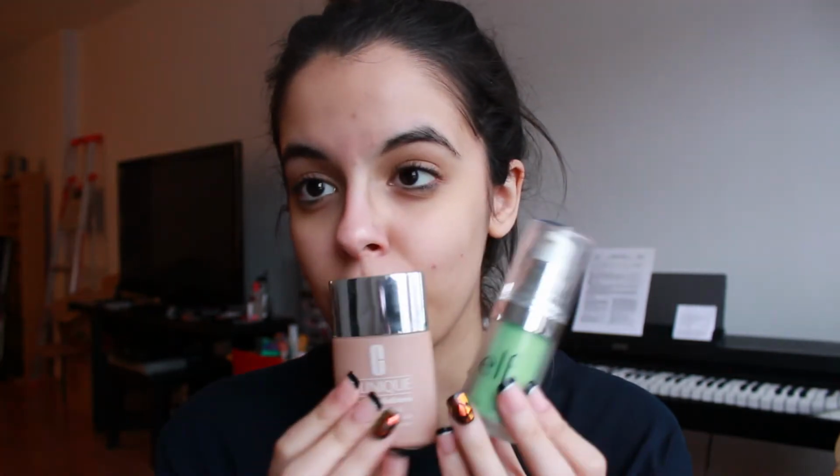So the primer that I'm gonna go in with today is from e.l.f. Cosmetics. This is the Blemish Control Face Primer with Salicylic Acid in it, and then the foundation that I'm going in with today is the Clinique Acne Solutions Foundation, again with Salicylic Acid in this. So these two products together I just think work very, very well when I'm having some problems with my skin. But I'm just gonna go in with that primer and foundation, not gonna spend a lot of time talking about this, and then we'll move on to the next step.